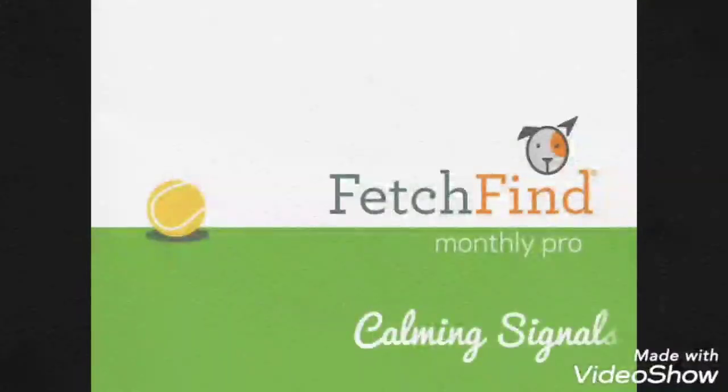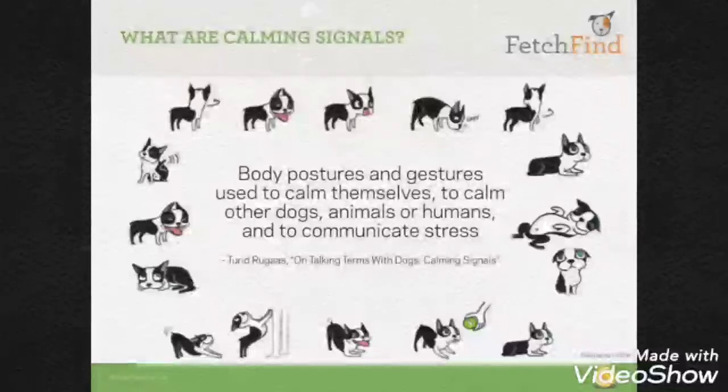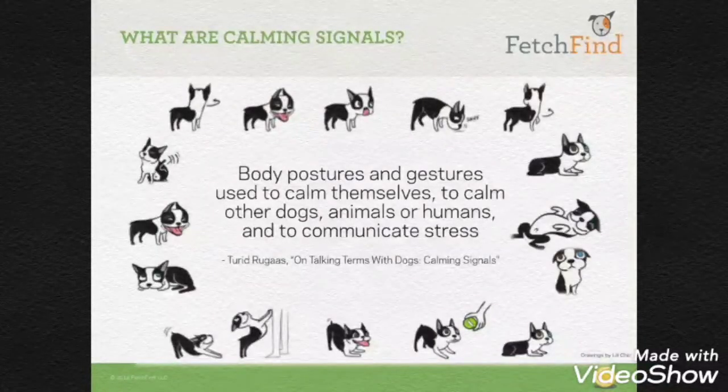Guys, welcome back. We're about to dive right into calming signals. The term calming signals was coined by Turid Rugaas, a seriously talented Norwegian dog trainer, and it certainly will change the way that you look at dogs for the rest of your life.